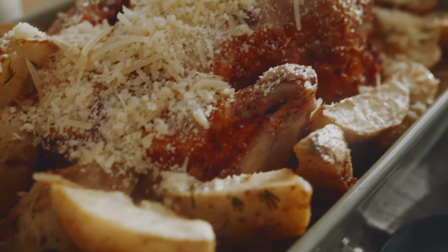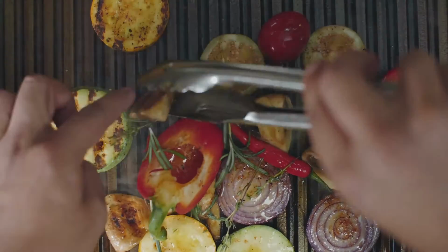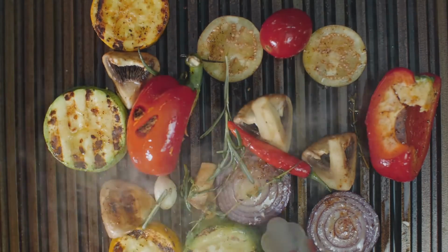8. Bake or roast instead of grilling or frying. The way you prepare your food can drastically change its effects on your health. Grilling, broiling, frying and deep frying are all popular methods of preparing meat and fish.